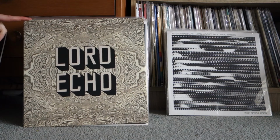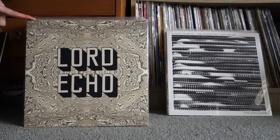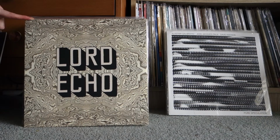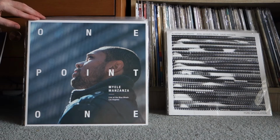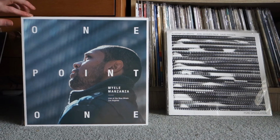This is what's playing in the background, Lord Echo. This is the reissue that came out last month of his first album, Harmonies. As you can hear in the background, yeah, this is really cool. Bits of jazz, funk, reggae, yeah, awesome. This is my jazz record of the year, 1.1 by Miles Manzanza.